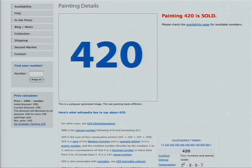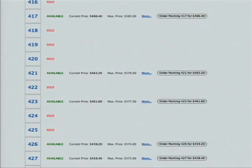So when you go to a number, that's basically how it looks. You see the painting, or at least some representation of it. Most of the time, you'll see that it's sold. There's some Wikipedia information about it. But if you go to the availability list up here, you get a very long list of all the numbers, and you see whether they're sold, as you can see most are sold, or whether they're still available, and what the current price is, and what the max price is.